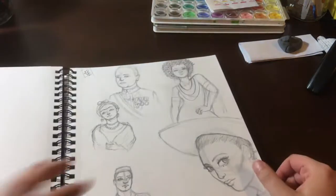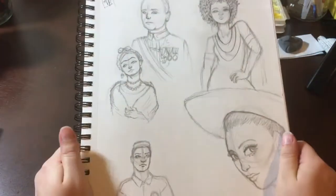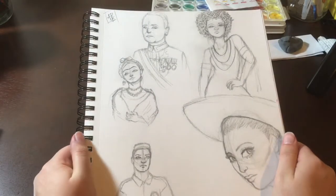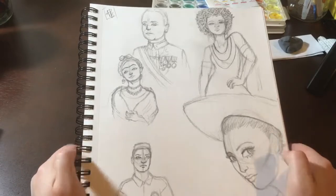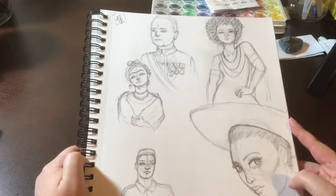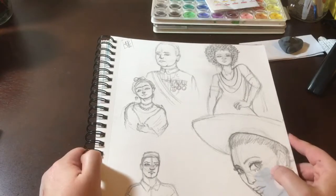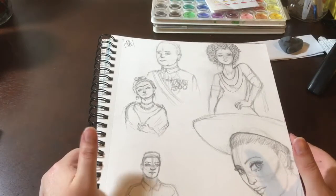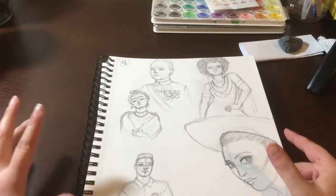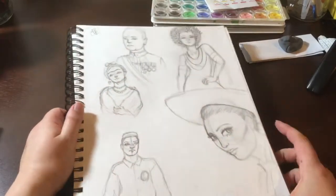And then this actually is the last thing I drew in here. I don't know what happened. I drew in this book kind of randomly, so nothing was really in order. But this was actually the last page in this book that I used. So, what was it? I think it was the big Hollywood costume book. I drew something from the 1920s era in that book. I had lots of fun doing that.